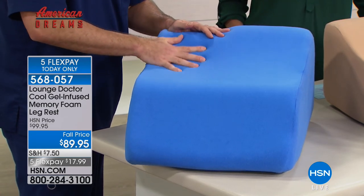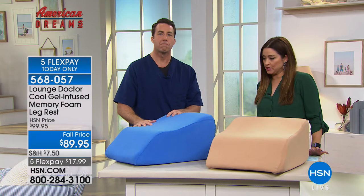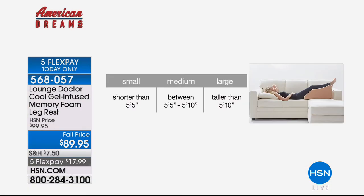So we'll show you the height again so that you know how you're measuring or how you're ordering this. There are three different sizes, and the two different colors remaining are in front of us. It's the cappuccino and the blue. So really easy. If you're shorter than 5'5", order the small. If you are 5'5" to 5'10", order the medium. If you are taller than 5'10", order the large. $10 off for you today. An opportunity to sleep on it for 30 nights for $17.99.